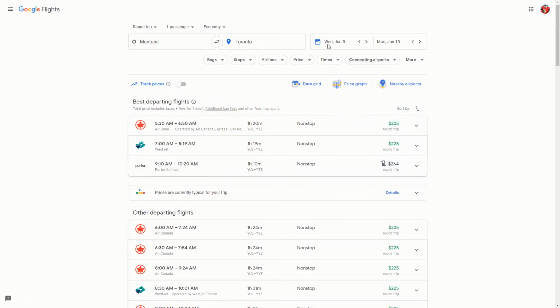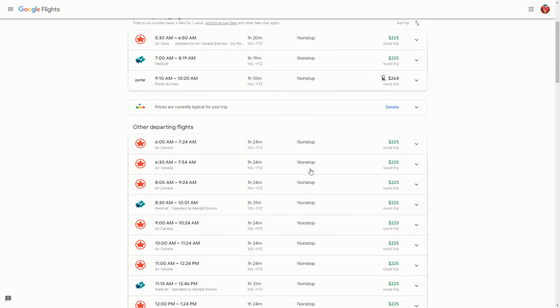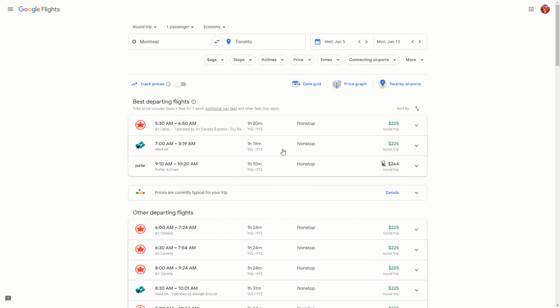So on these specific dates, YYZ, which is Pearson, is cheaper than YTZ, which is Billy Bishop. I mean, it's not a big difference if you want to spend $264 instead of $225 to get right into the city. You can do that, but it's just a way to look at all options, right? You don't want to be one-sided and only look at one airport. Look at all the options, because you never know what you're going to find.